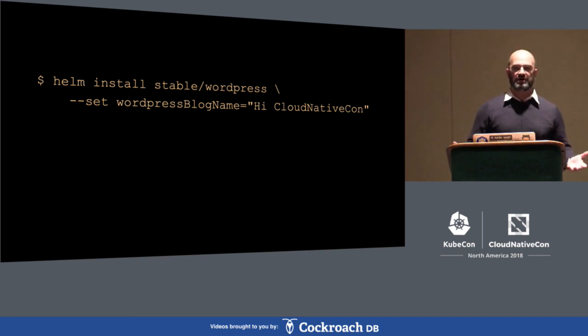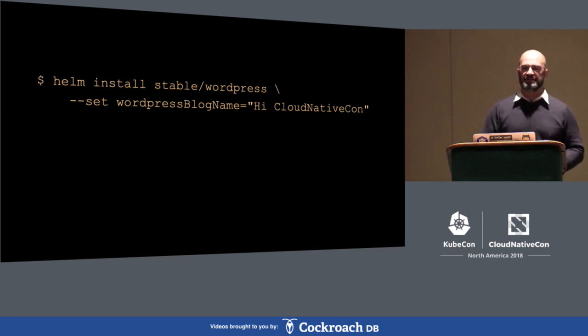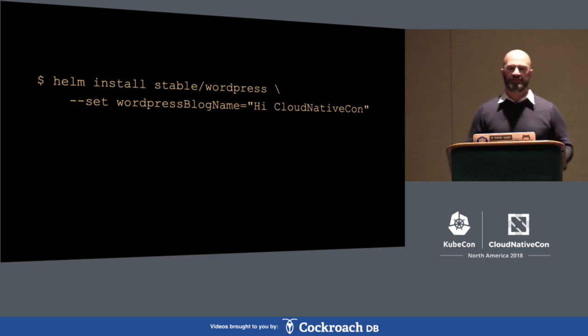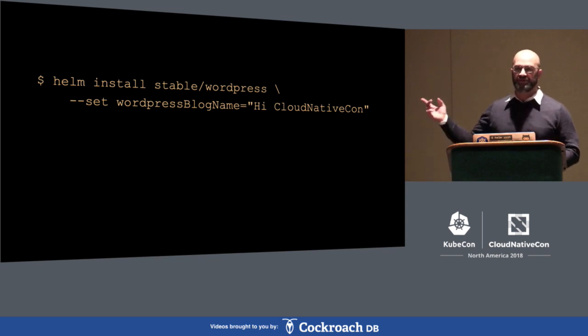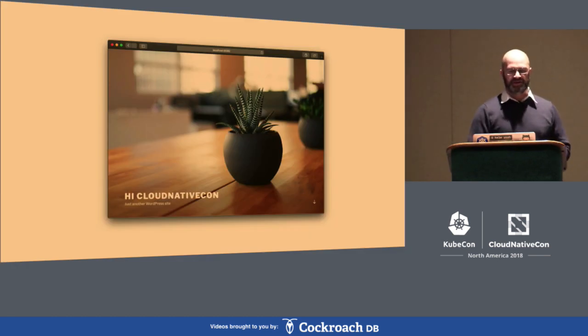If I were going to install, say, MySQL on Linux, one of the things it's going to ask me for is what root password I'm installing it with, because it has to collect information. In fact, Debian packages and package managers have long had the ability to collect that information at runtime to pass into the package so it knows how to configure things. Helm does that too. So in this case, we're collecting a piece of information to pass into the package to know how to do it. The stable here is the stable community repo, and WordPress is the unit, the package we're installing from there, the chart.